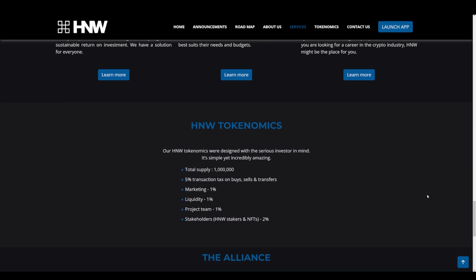Here are the tokenomics. I will read this. Our HNW tokenomics were designed with the serious investor in mind. It's simple yet incredibly amazing. The total supply of the token is 1 million tokens. There's a 5% transaction tax on buys, sales, and transfers, so pretty much 5% across the board. 1% goes to marketing, 1% goes to the liquidity, 1% goes to the project team, and 2% goes to the stakeholders, the stakers, and the NFTs. We'll go over staking and NFTs once we go into the app.